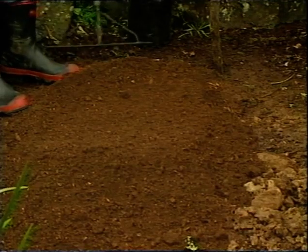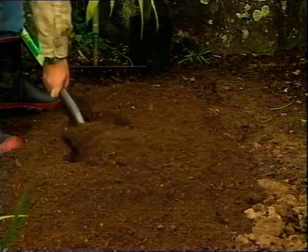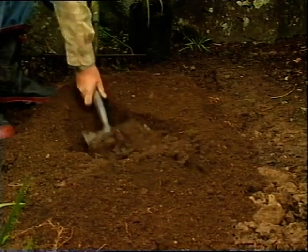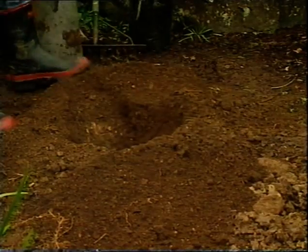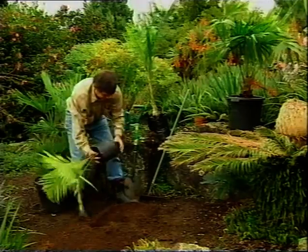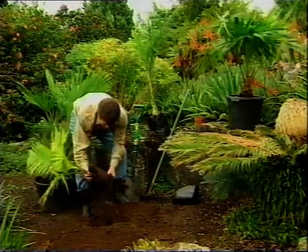And then, simply a matter of planting our palm. And the fact of it being dished like this means that when it does rain or when we water, the water doesn't run away from our palm. It stays in the vicinity, goes down to the roots of the palm, which of course is where we want it. Now, what I'm planting is a Nikau palm, our New Zealand native palm, and magnificent little palm.